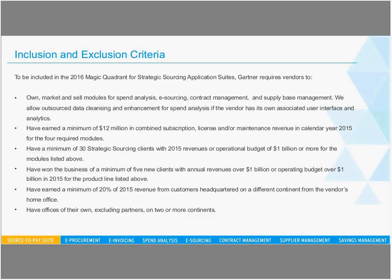They in fact own their own software and market and sell that themselves directly, and cover each of those from a software capability standpoint. The one caveat mentioned here is in the spend analysis space, the vendor may actually outsource the back-end data management as long as they have the front-end user interface and business intelligence or analytics that support that application. Of course, the thing they're really looking at is market traction.